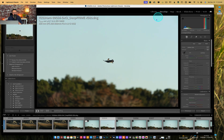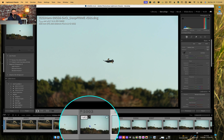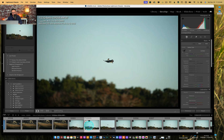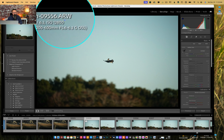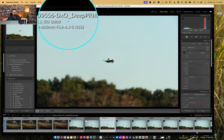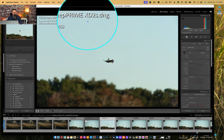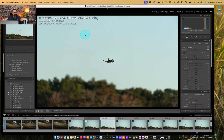Now I can go back to develop, and you can see here are our two folders, our two pictures. 5003 was our original. If we click on this and look at the top, we see it's got the ARW, the Sony RAW file format. If we click on the one to the right of it, you can see it's got the DeepPRIME XD2s.dng, right? That was the noise reduction software that we did by DxO. So that's how we know.